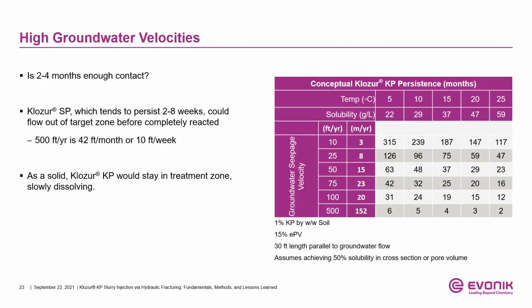And then finally, I also wanted to talk about high groundwater velocities. With high groundwater velocities, the real question is does Klozur KP have a place there? And the honest answer is that, yeah, we are finding that it does have a place. If you think about a 500 foot per year groundwater velocity, that's 42 feet per month or 10 feet per week. And if you are going to inject Klozur SP, which will tend to persist 2 to 8 weeks, that means for every week it's active, it's moving down gradient on you.